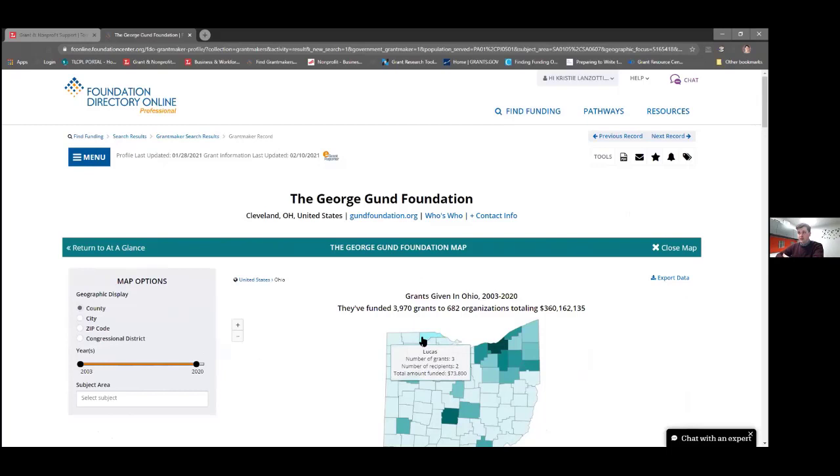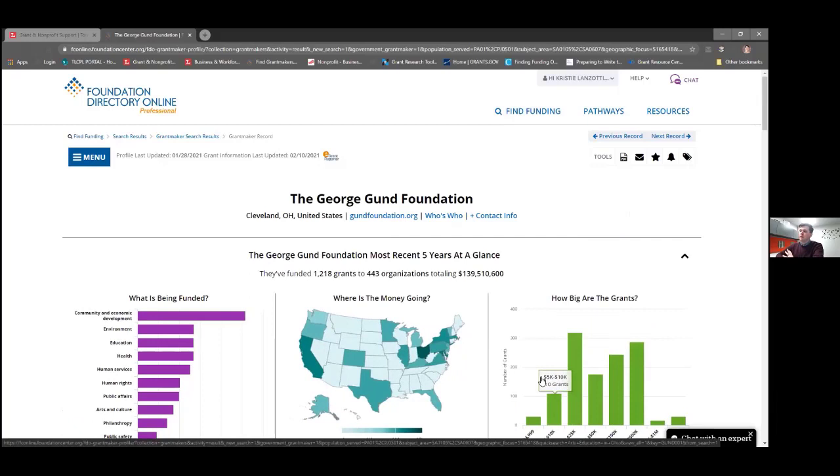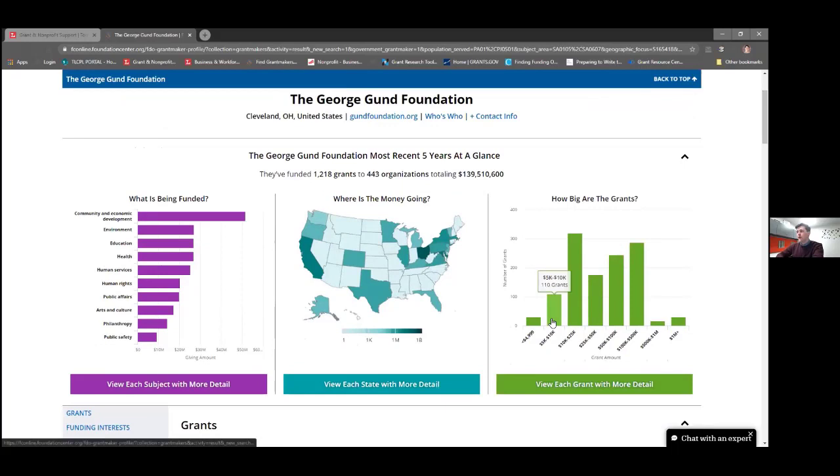And then how big are the grants? So if I'm looking for $10,000, I can see that this particular foundation does offer grants within the range that I'm looking. In fact, they offer in every single range. You don't always see that. But it's good that right now I know in that sense, this is a good funder.